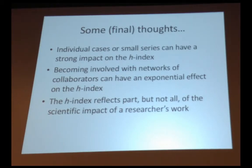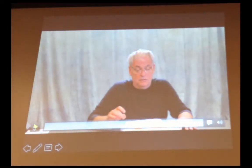But I think one important take-home message is that the H-index reflects part, but not all, of the scientific impact of a researcher's work. If you look at some of the changes in classification schemes or stratification schemes, that obviously has huge impacts that may not actually be well reflected in the H-index. And so I can't say that any better than Dr. Orr, and my volume has gone out.